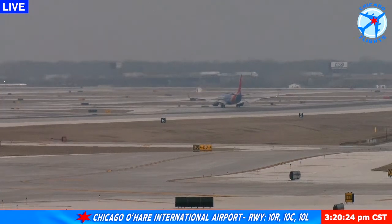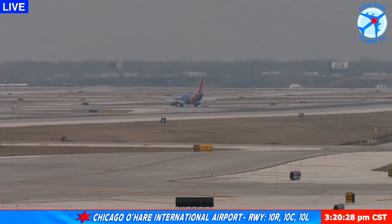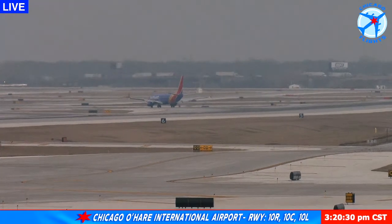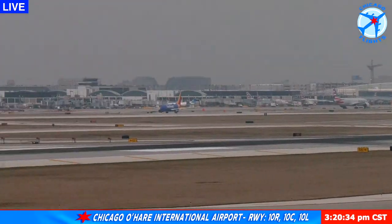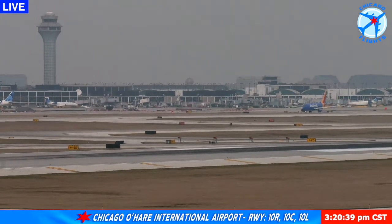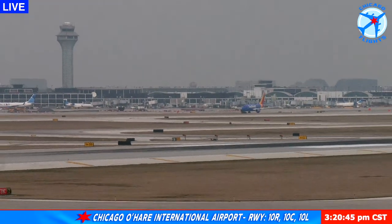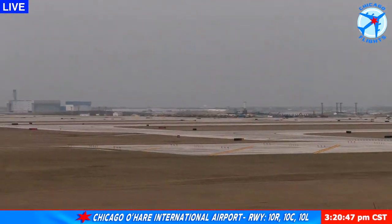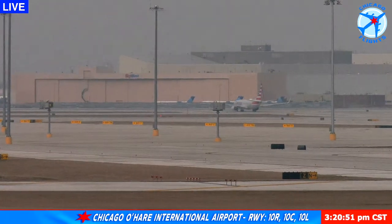American 1988 Heavy, Chicago approach, respect runway 10 center. Thanks. American 529, fly runway heading, remain this frequency. Runway 9 center, Fox, clear to take off. 9 center, Fox, clear to take off, American 529, will fly runway heading. 10 left, Delta, line up and wait, Southwest 564. Take off, Southwest 564.